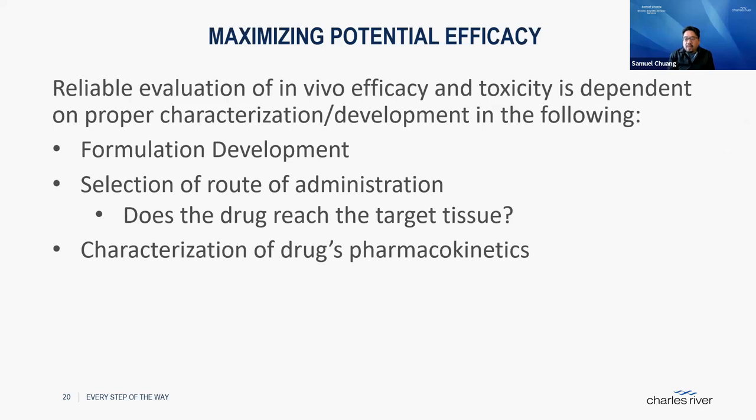When we look at maximizing the potential efficacy, we really look at the in vivo efficacy in pharmacology models, and then contrast that to toxicity, making sure that we are able to properly characterize it. And there are a lot of factors other than just running these studies that need to be taken into account. Formulation development is really important. I'll give you two examples on that.